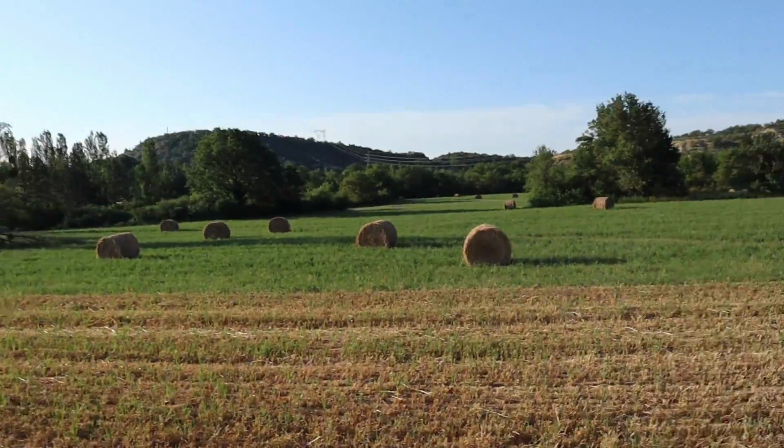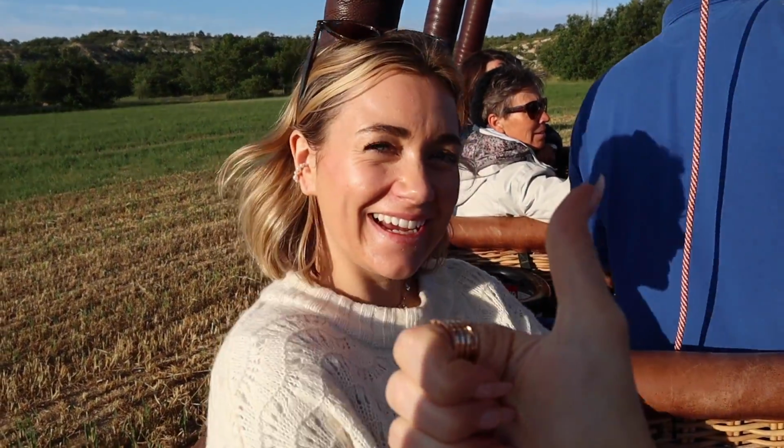Hot air balloon ride experience. Done. Loved it. So good. Perfect. We're now in a field.